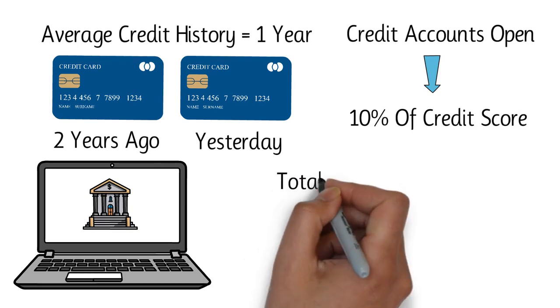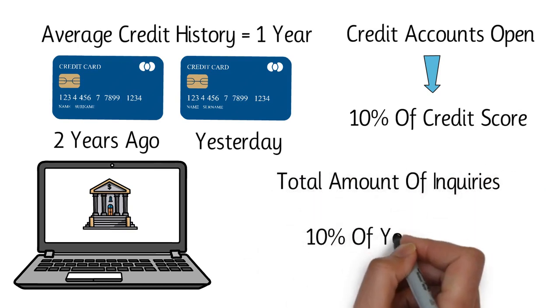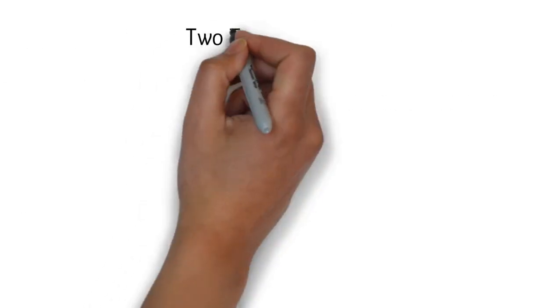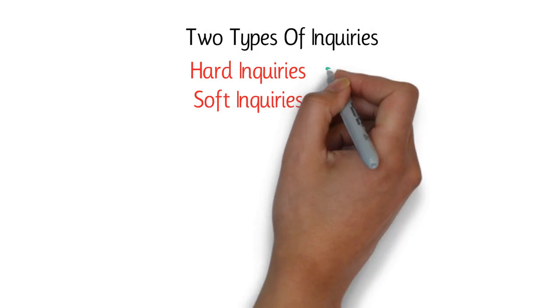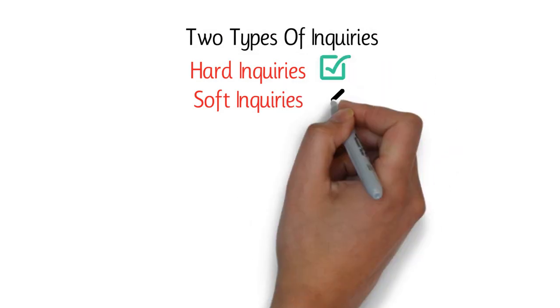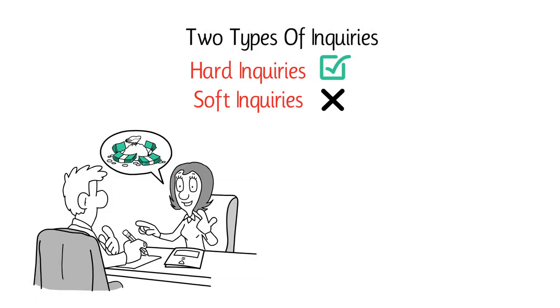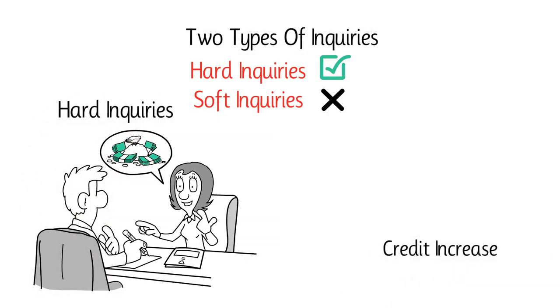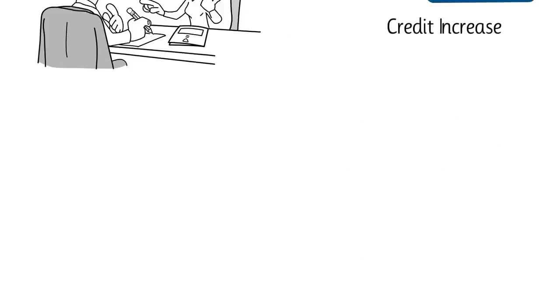And last but not least, the total amount of inquiries on your credit report is responsible for 10% of your score. There are two types of inquiries: hard inquiries and soft inquiries. Hard inquiries have an impact on your credit score. Soft inquiries don't. Usually applying for loans and opening new accounts will result in hard inquiries. Applying for a credit increase on an existing credit card, for example, will often result in a soft inquiry.